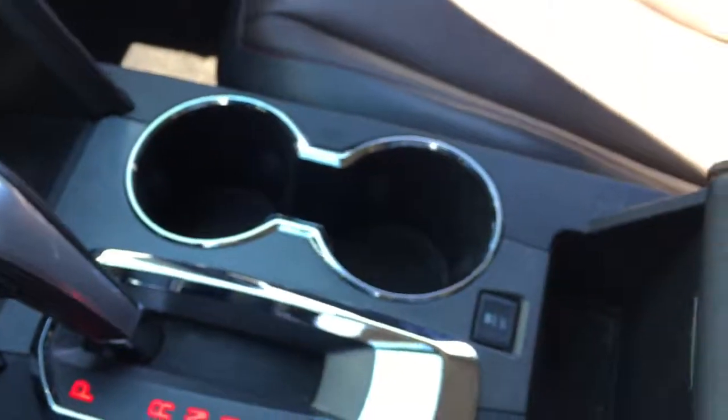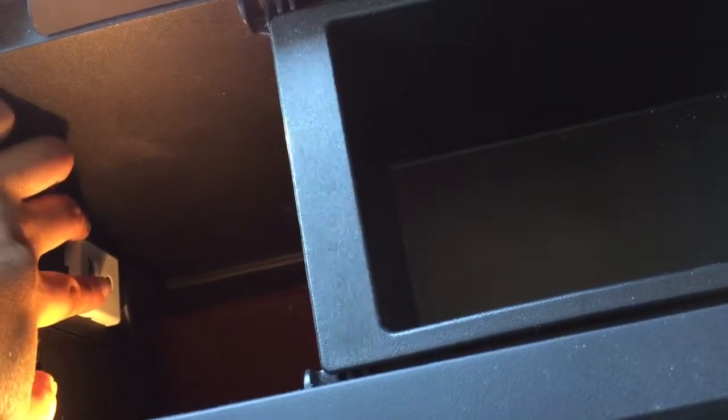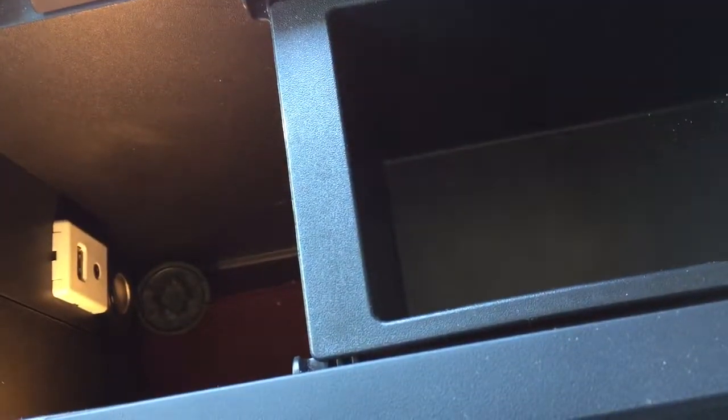Moving along to the center here, this is where traction control is activated. The leather-wrapped center console has a USB and an audio auxiliary port, and then we do have another power auxiliary port down here, and then this removable container for your storage.